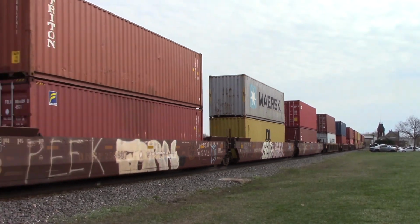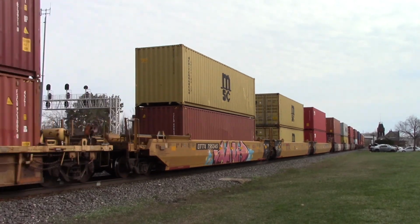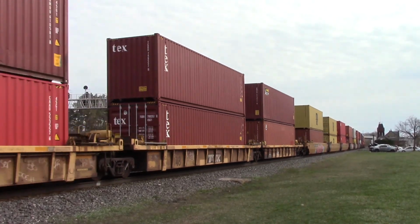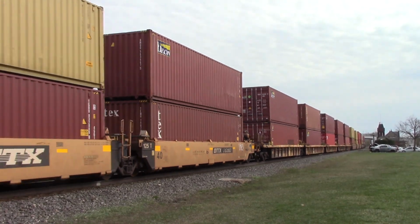As 5416's intermodal train was passing, a westbound CSX autorack train snuck its way through on the Williard subdivision. You can kind of see the locomotives in between the containers, but not really.